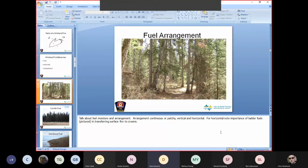And when we talk about arrangement, we talk about continuous or patchy, and when we look at vertical and horizontal. A good example of continuous would be some places north of here. I know from flying, it's a sea of black spruce. So it's pretty continuous fuel. There's just black spruce for miles. And if a fire goes into that, it's going to be continuous, and that'll have a lot of challenges for suppression.